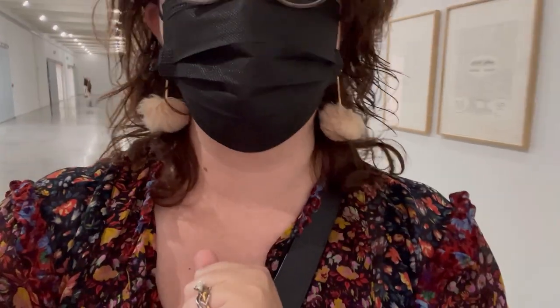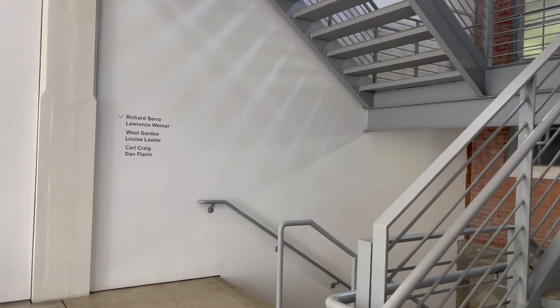Another thing that's interesting about this museum to me is that the materials used in the museum are so industrial, and then a lot of the sculptures are also very industrial. So you might look at something like a door or a closet and think, that could technically be a piece here. It just depends how conceptual you want to get with it.